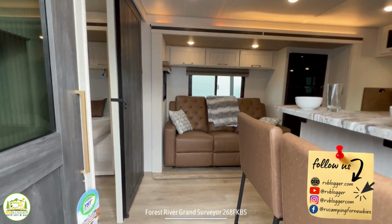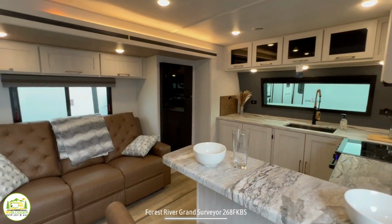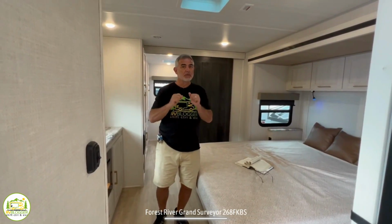When you first walk into this travel trailer, on the right-hand side, you walk into the gorgeous front kitchen area and living area. As we wrap on around, we come into the owner's bedroom, which has a beautiful fireplace setup.